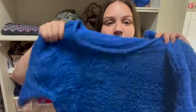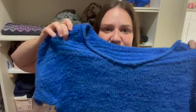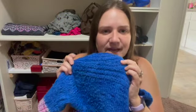A lot of times. All right, up next is my worsted weight boxy. Oh, you can't see the bottom. Okay, so this one is made in Blue Thunder. It's also very pilly because I lived in this for a while. And I also love it. Anytime there's like texture, I love that.